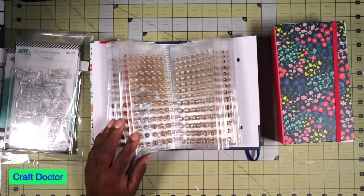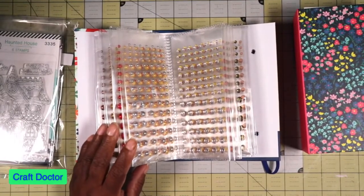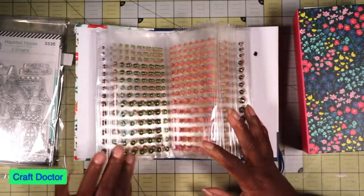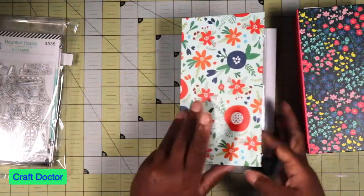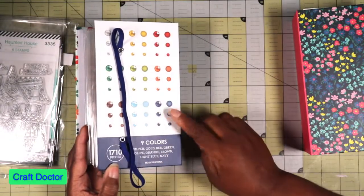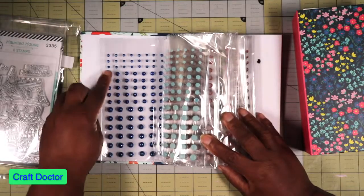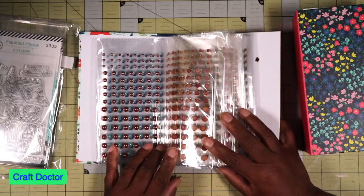So the books are kind of no different than the ones we get anywhere else, but you can match your color without taking them out, and then you have a place to put them when you're done, and they already have an adhesive on them. And they come in an array of colors. And this one is the pearl, I believe. It doesn't say, but it has pearls, half pearls, and different sizes. Small, medium, and large, and different colors. And you can see how beautiful the colors are.